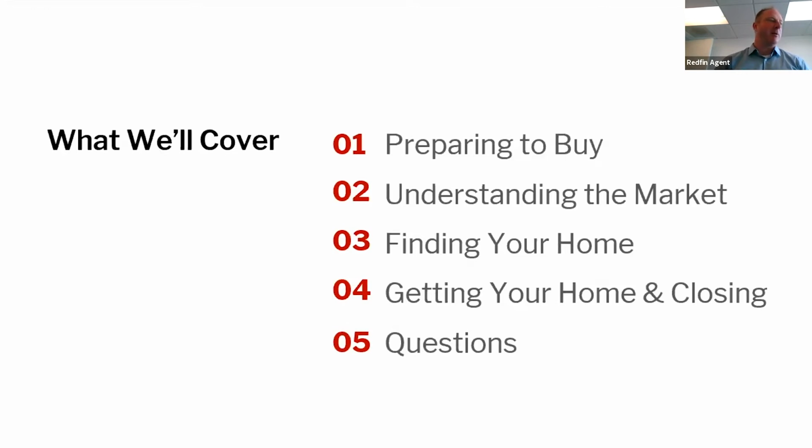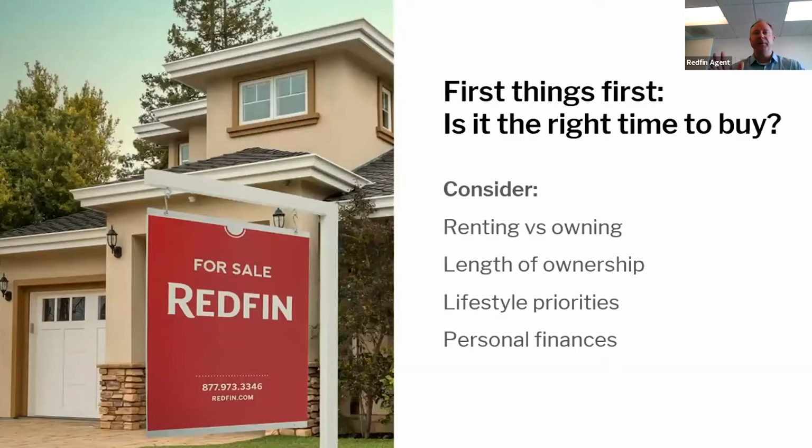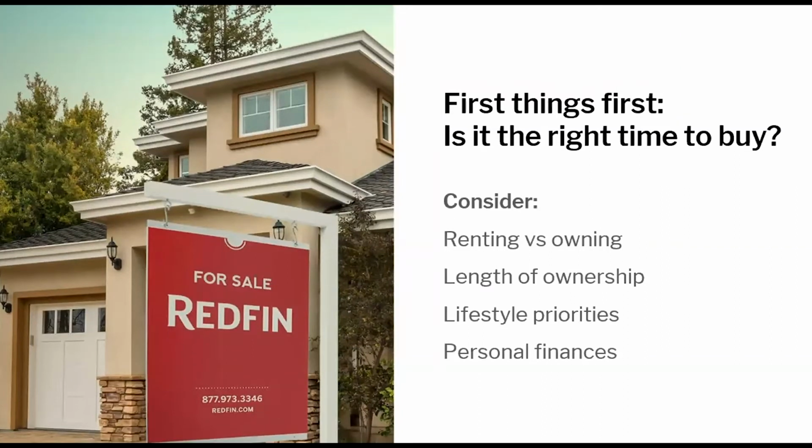So let's start along. In our preparation here to buy, we're looking at really some of the most fundamental aspects of this, which I'd like to say are most of you being renters in our poll, right? It looks like 96%, so only a couple of you are actually owners. Most of you are not owners.